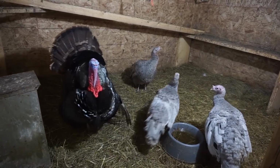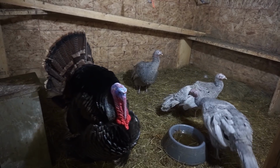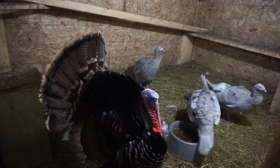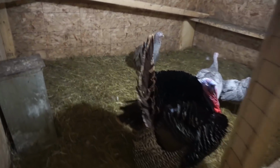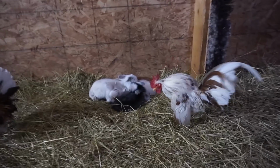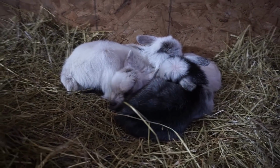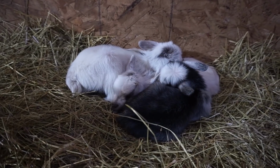We had a wedding last year, and he did this throughout the entire wedding, all night. And he was beat by the end of the night. Looks like the kids are sleeping. A little goat pile.